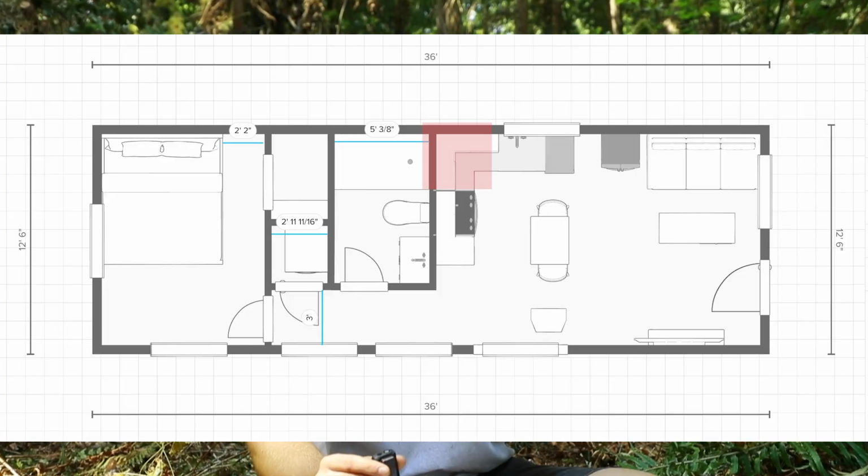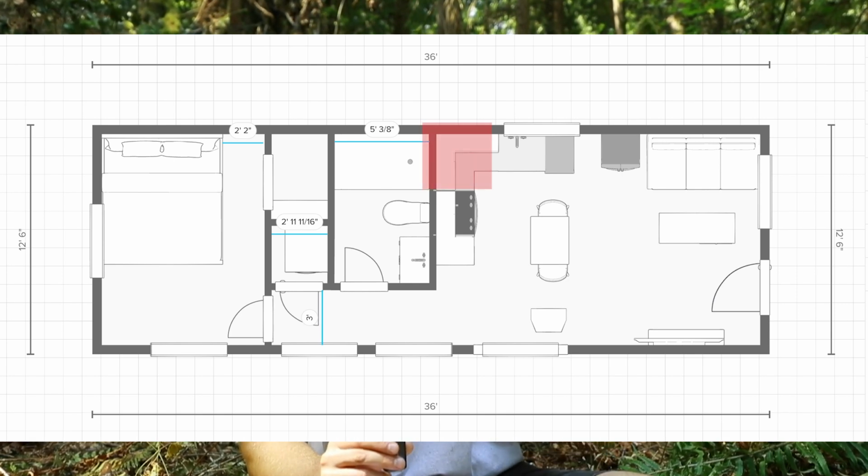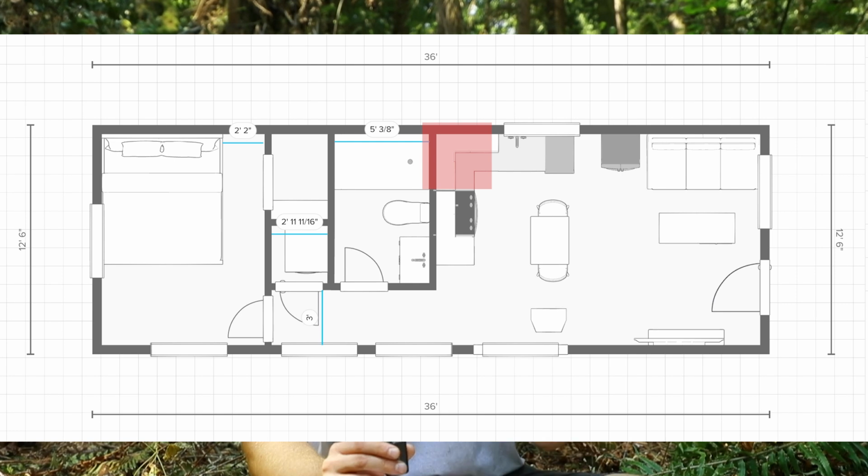The kitchen having corners, especially when you have a tiny house kitchen, countertop space is so valuable. Corners are kind of dead space. Even though there would be countertop there, it just wouldn't really be workable. And it would just be a lot to have to pack all of that in there.